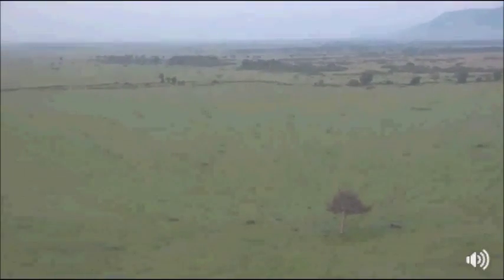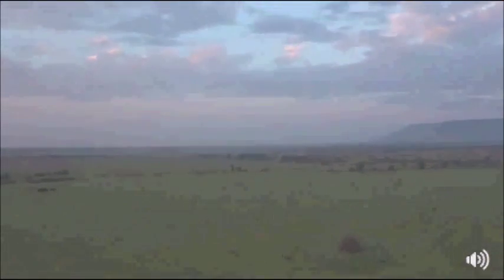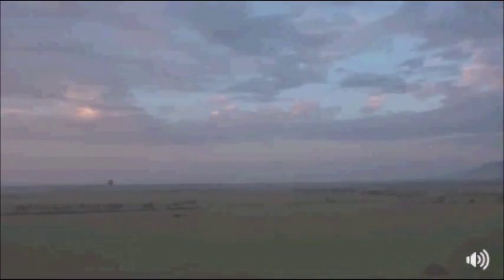Anna-Marie, you'd like to know how far we can actually see from the balloon. It always depends on the conditions, but this morning is relatively clear, and we can probably see for a minimum of about 50 kilometers. In miles, that would probably be around the 30-mile mark, maybe even a little more. We can really see quite far.